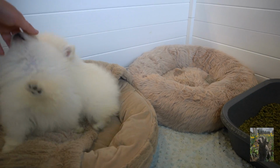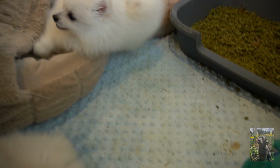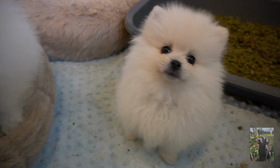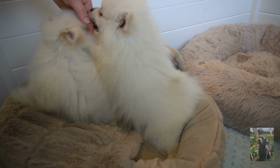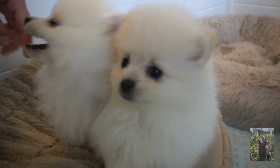So right now we're sort of experimenting with the girls. If one of the girls continues to go potty somewhere where she shouldn't, like in the play area or in the sleeping area, what we're gonna do is add an additional litter box. That way their play area is even more restricted and they have no choice but to step into the box.